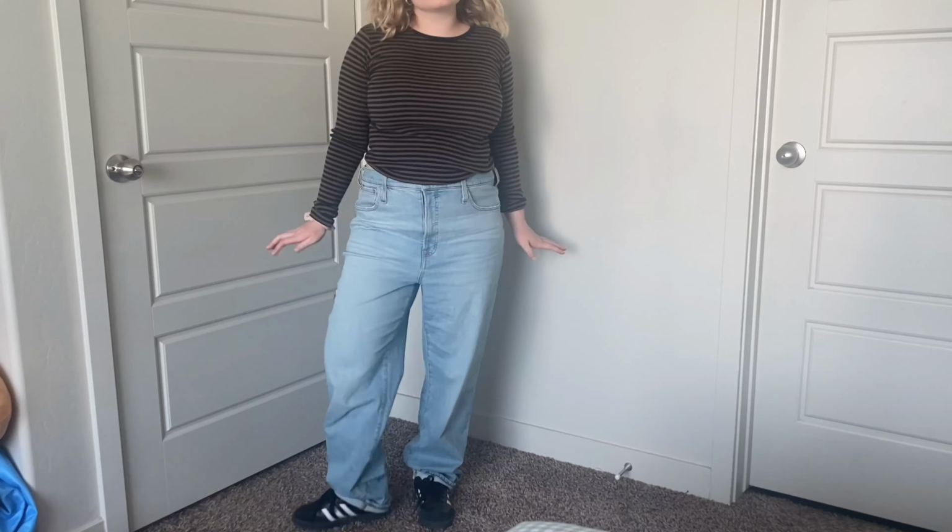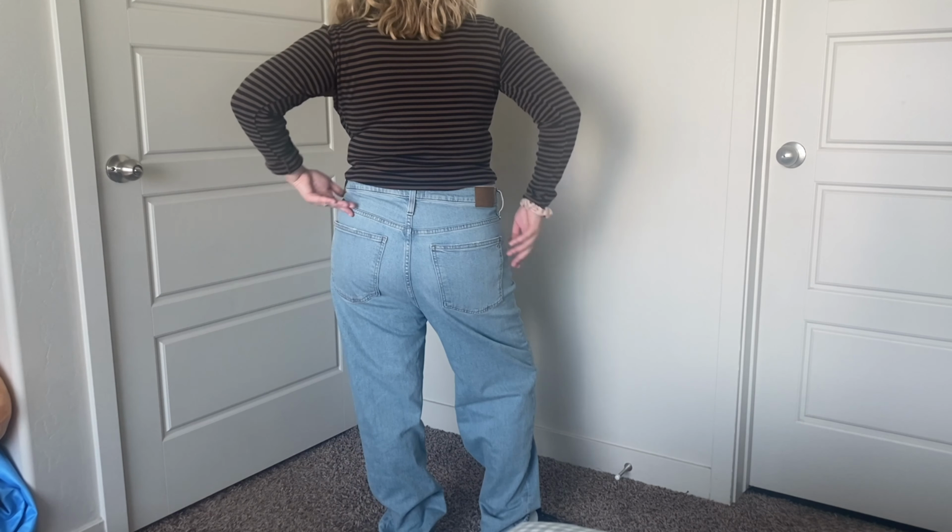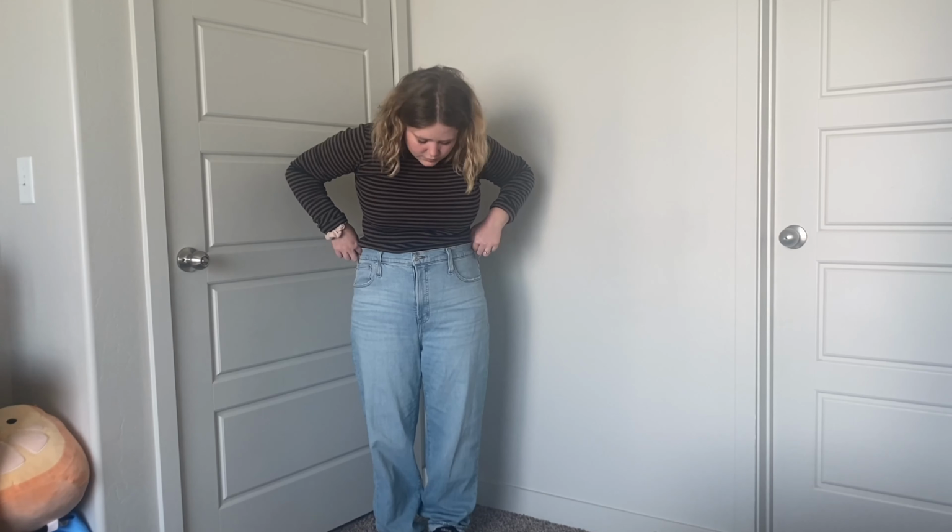Rise is kind of nice. The fit of these is really good. I like how they're just straight legged and I like how high rise it comes. But honestly, I also like that when I was wearing them the day, it shifted to like in between a high rise and a mid rise. And I wear a lot of crop tops, so I kind of like when my jeans meet where they cut off. And these do that perfectly. The wash is good. What else can I say?